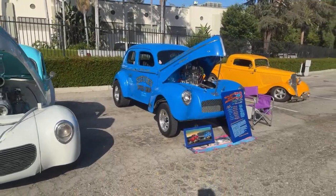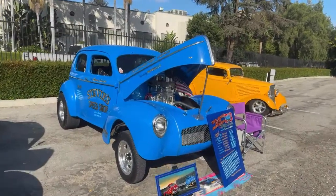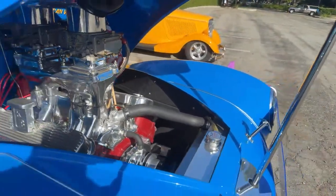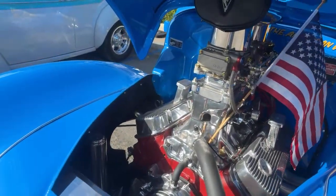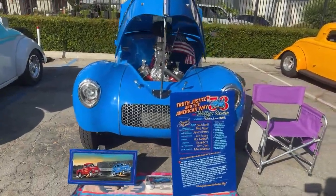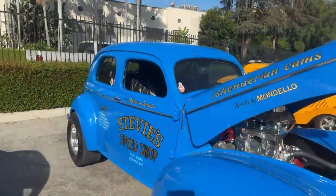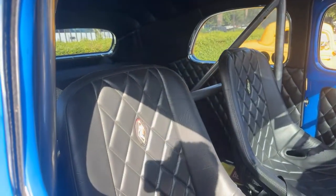All right, so this says it's a 38 sedan for the Willys. It looks like it's got a tunnel ram in it. It's got a Stevie Speed Shop. Is that a big block or a, I can't tell what kind of engine. Everything's all covered up. It's a 38 sedan. It's all set up, full gasser with the roll cage.